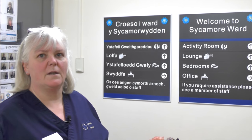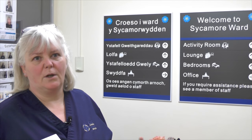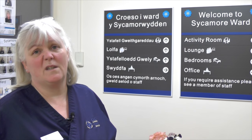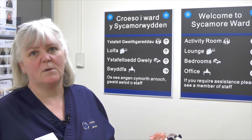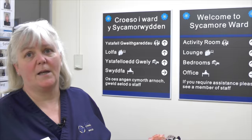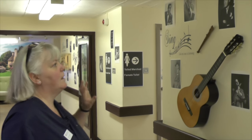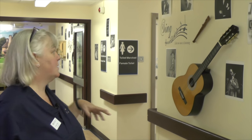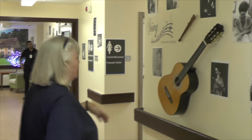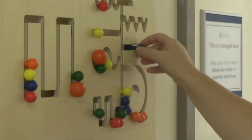There's lots of different things as you walk through the ward that the patients can look at, and we can work with them with, and we can just chat with them and talk to them about their lives or things that they've done in the past. And we've got things throughout as we go along with activity, just pictures so that we can look at nostalgia with the patients, and there's musical things that they can come along and just strum, so they've got a sensory activity as well as just the chatting with them.